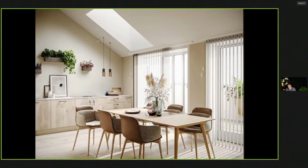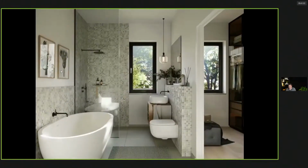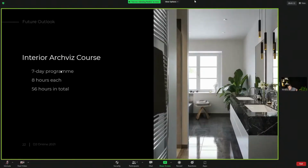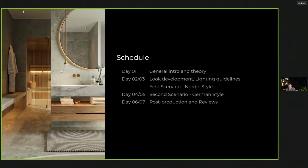Okay, just a couple of images collected here. I should have told you this information while I was switching the slides. Okay, so this interior archviz course with EV Images is planned to be a 7-day full-time program, so 8 hours per day, altogether 56 hours in total. The concept is the same: the mentors will guide the students through all the necessary steps to create engaging interior images, a little bit similar to the post-production course.